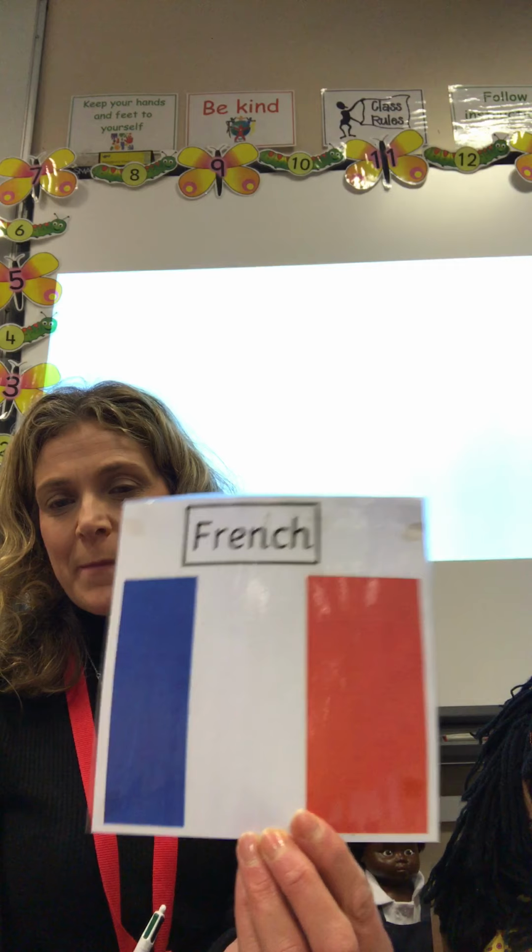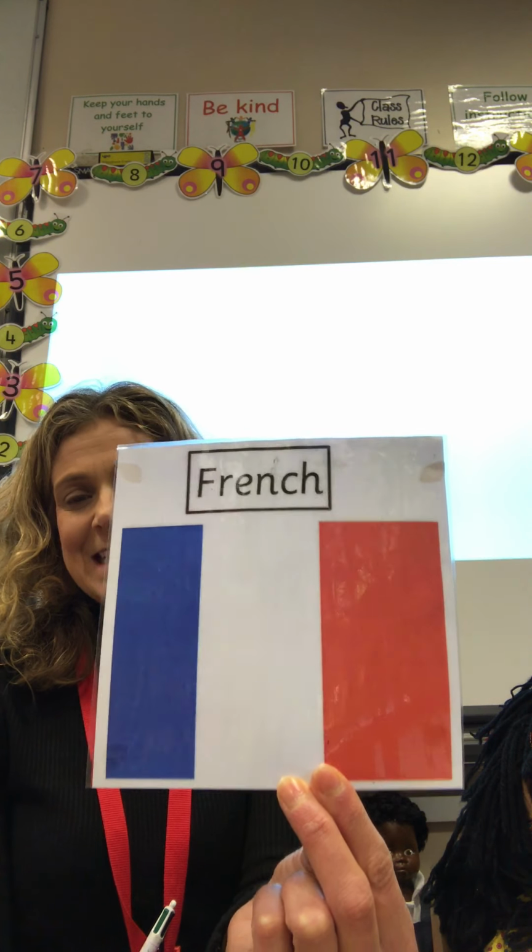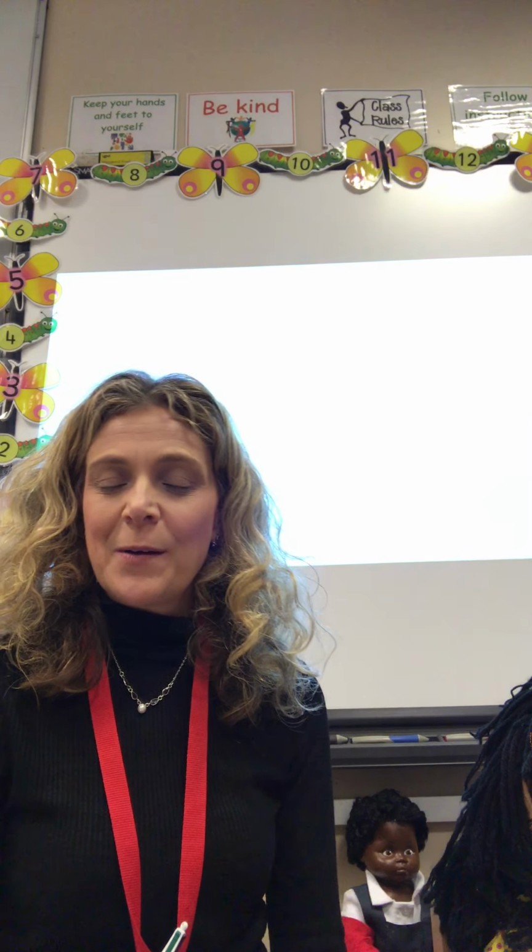Well, I've got a different flag for you today. Can you remember this flag from when we were at school? It is the French flag. And when we see that, we say bonjour. Instead of saying hello, we can say bonjour.